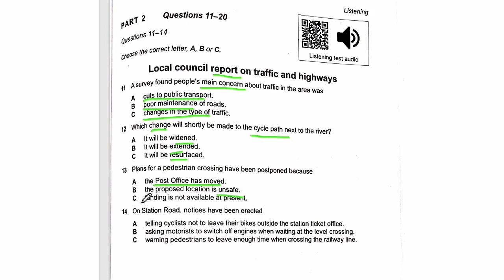Part 2. You will hear a town councillor reporting on the local transport network and a recreation facility. First, you have some time to look at questions 11 to 14.